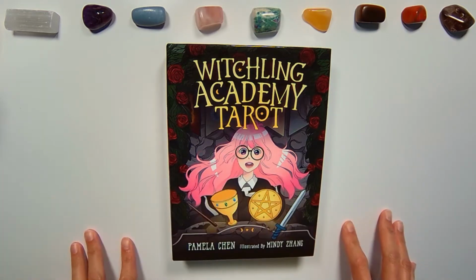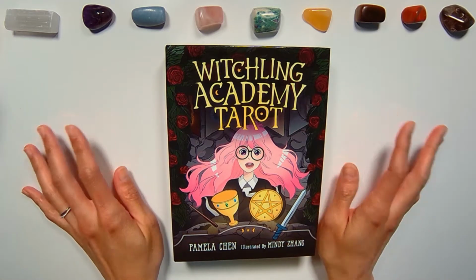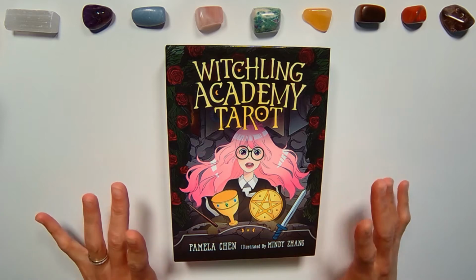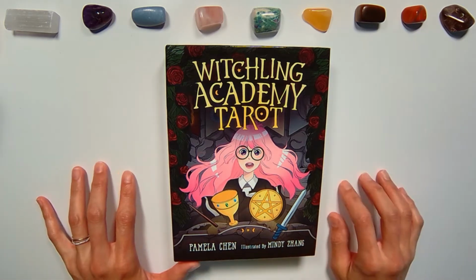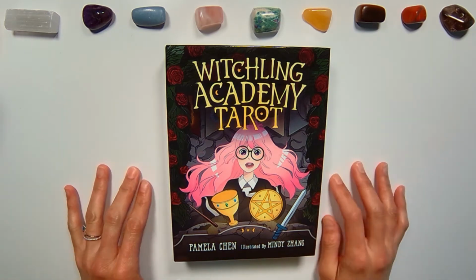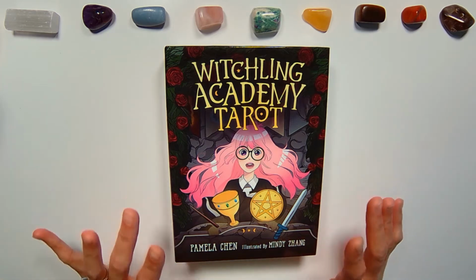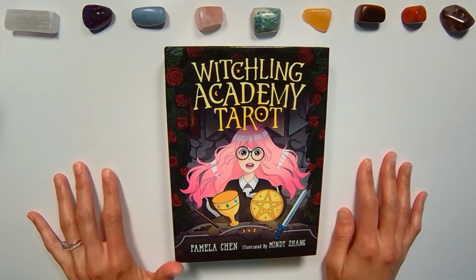This is an unboxing and flip through of Witchling Academy Tarot, created by Pamela Chen and illustrated by Mindy Zhang. I stumbled across this deck while searching for a Rider-Waite style Harry Potter themed tarot deck, which I really couldn't find. I already have the Witches Tarot deck and have looked into some of the other witch-themed decks, but I chose to go with this one because of the magical girl manga illustrations and the storytelling aspect of an apprentice being educated at a witch school.